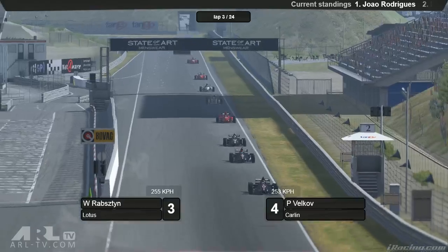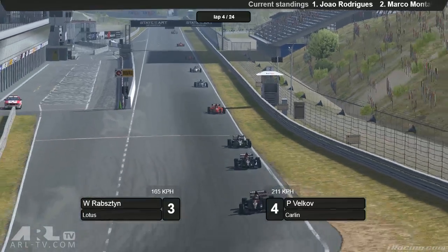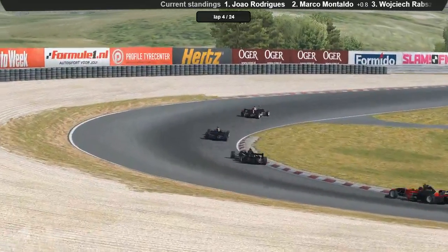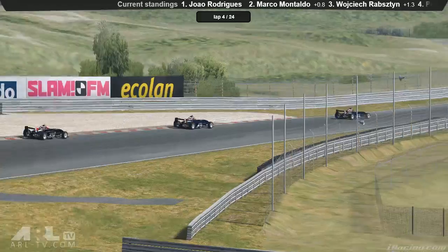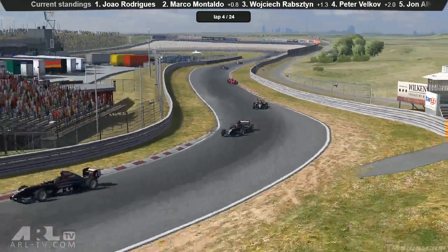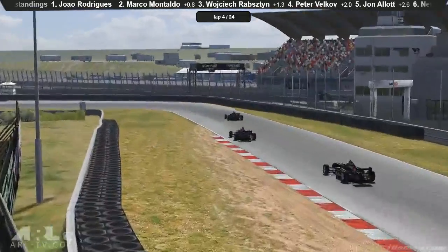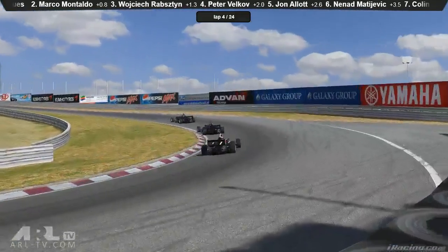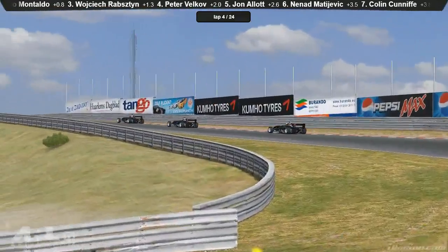So Liam's back into the points. Tony is chasing down the pace car apparently. It's Fabio Montalini. Yeah, and with that bit of action we have had now in a couple of laps, of course, it has strung that field out a lot more. We're looking very, very close to everyone after those first couple of laps, but now we've just got a couple of breaks in the field.